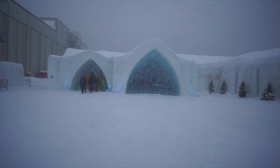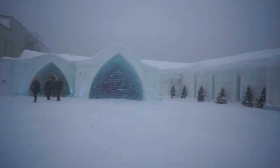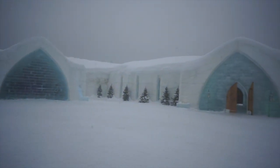Here it is the next morning. We're up and out, but it's not open to the public yet.